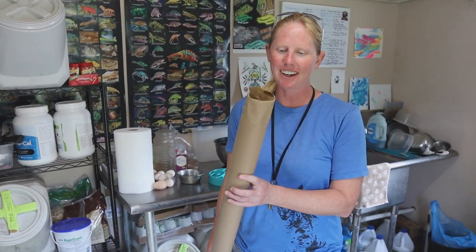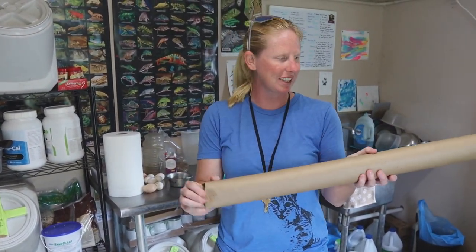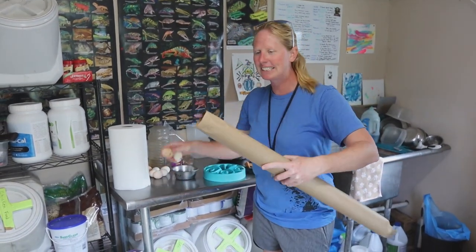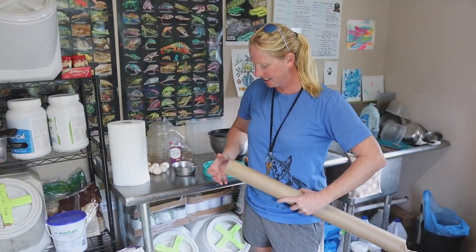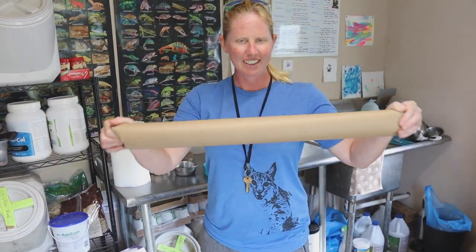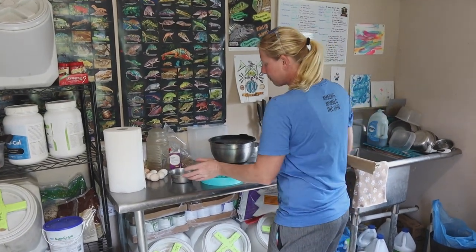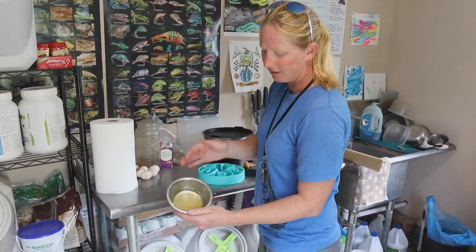Enrichment ready for the animals. We've got some cardboard tubes here that the foxes are going to love to tear up. So I'm going to squish one of the ends, put some eggs in it. I'm going to close up the other end there so they can have fun tearing this up to get the eggs.